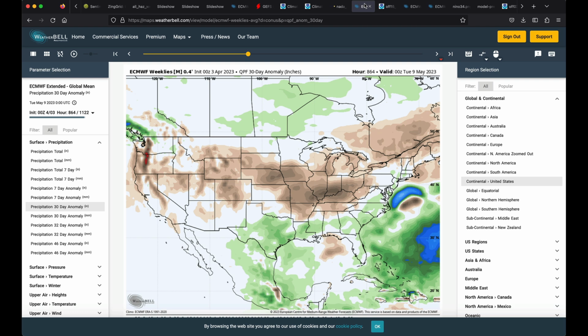If we look at the ECMWF weeklies, just getting a different take on the forecast through April. This is looking April 9th through May 9th. It's a 30-day forecast for precipitation anomalies. Curiously, we talked about the likelihood of an active Pacific Northwest, certainly cooler across the west. The European model, ECMWF here, is being a bit more aggressive with the dry weather. Not only dry in Arizona, Southern California, but all the way up through Northern California, Nevada, Utah, Oregon, the Cascades, Washington. All in something of a drier pattern here.